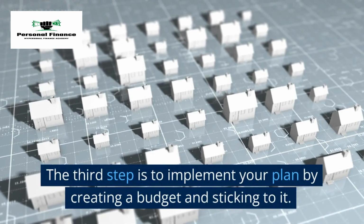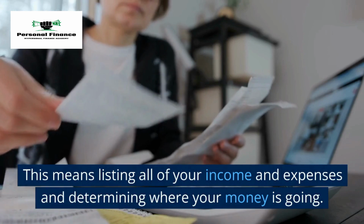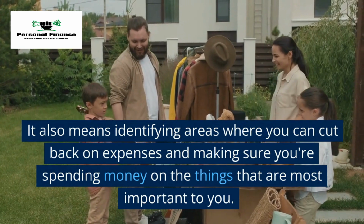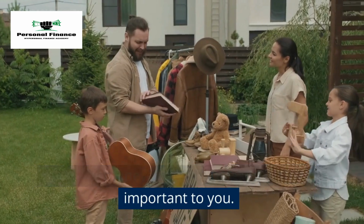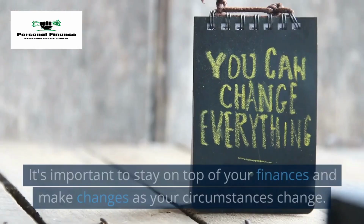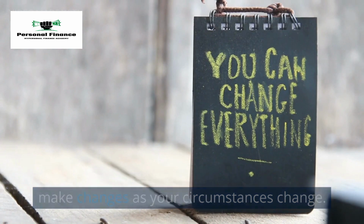The third step is to implement your plan by creating a budget and sticking to it. This means listing all of your income and expenses and determining where your money is going. It also means identifying areas where you can cut back on expenses and making sure you're spending money on the things that are most important to you. The fourth step is to review your progress regularly and make adjustments as needed. It's important to stay on top of your finances and make changes as your circumstances change.